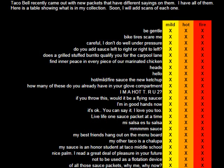I clicked on the Taco Bell packet sayings photo, and it brought me to a page with a short paragraph and then a list of all of the sayings on Taco Bell condiment packets. The paragraph explains that Taco Bell has recently come out with new packets of mild, hot, and fire sauce, and that the packets have different sayings on them. The owner of the site claims to have all of the packet sayings and says that they will soon add scans of all of the packets.